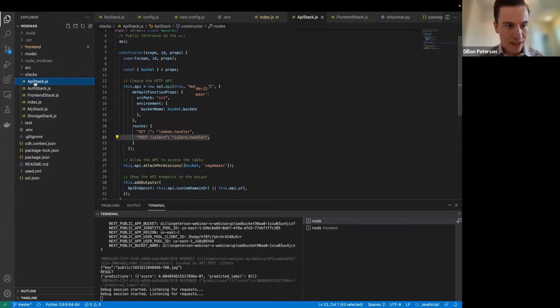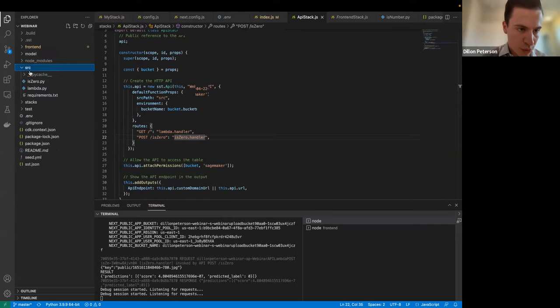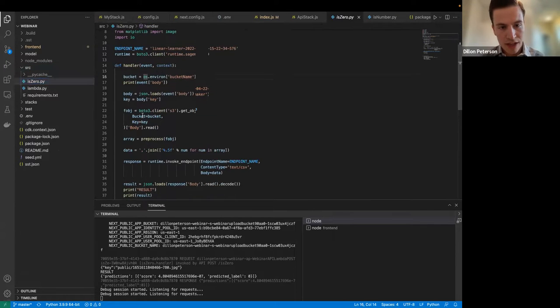So anyway, I'll just jump right to the endpoint. In this API stack.js, we've got this is zero endpoint, because we're basically just checking to see if an uploaded image is zero or not. And if I go over here to source and is zero.py, here's our handler for that function that Thomas just deployed a while ago with SageMaker.